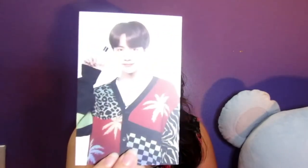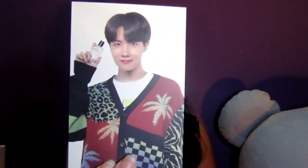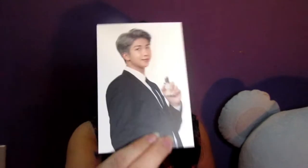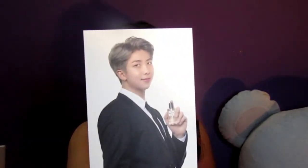And we have, of course, the colorful sweater. So here we go. Same as the standee, basically. Yes, basically the same poses as the standee. Oh, yeah, same poses, because we have Namjoon here. Look at that. Looking like the king that he is. Look at that. Eau de Bois. And then, based off of Hobie and Namjoon's, I figured that the second picture on all of them is going to be what the standees look like.